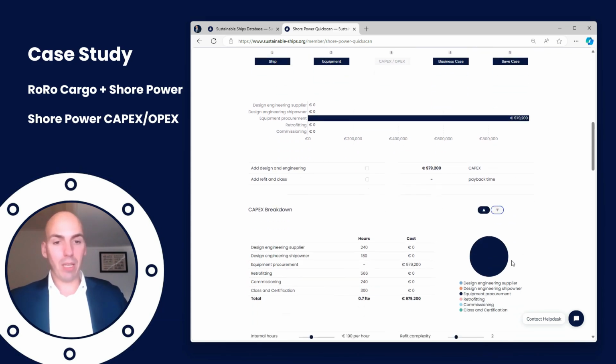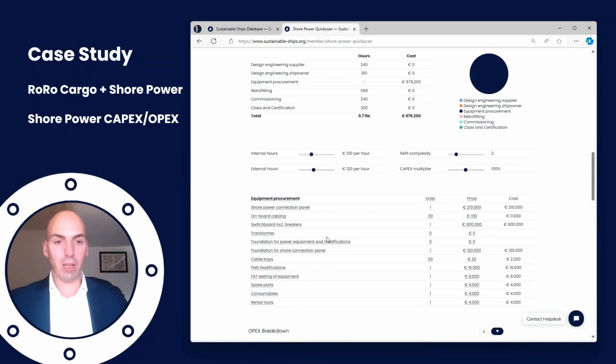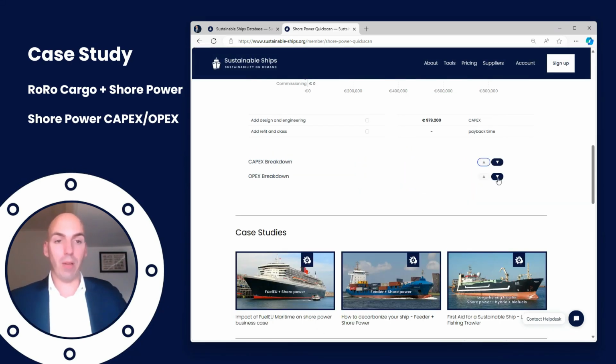The CAPEX breakdown can be seen here. We have a line breakdown of all the different line items, transformer, and also the foundation itself is hence not required if we don't have such a transformer. Everything else you can change, add, or whatever you need to do. The biggest cost impact here would simply be the switchboard modifications, the shore power connection panel only on one side, because we're assuming the ship always is on the same side. Suffice it to say, you can change these parameters any way you want.